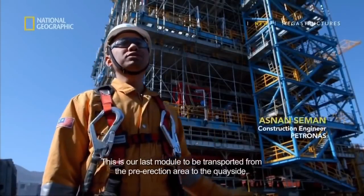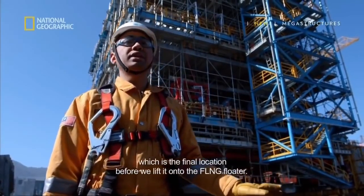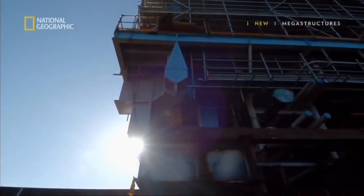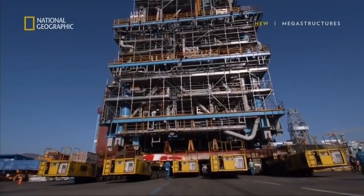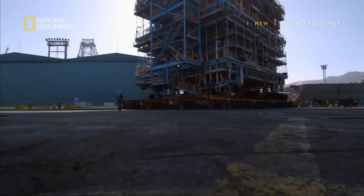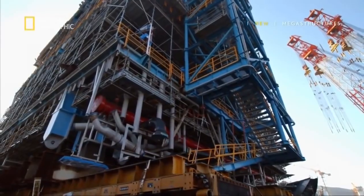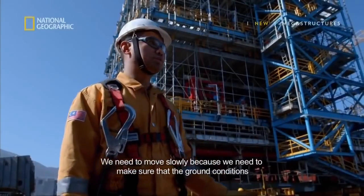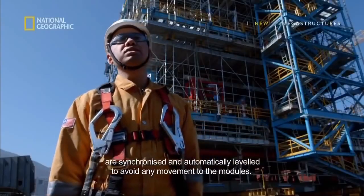This is our last module to be transported from the pre-erection area to the key site, where the final location before we lift up onto the floaters. Maneuvering these mega blocks requires a heavy hauler with 112 axles. Even the slightest jolt during the move could damage the cargo above. We need to move slowly because we need to make sure that the ground conditions are synchronized and automatically level to avoid any movement to the modules.